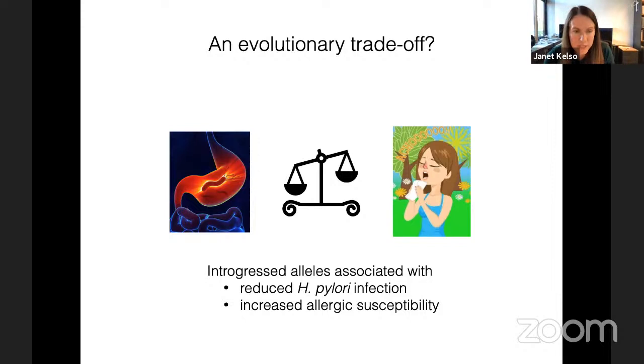Now, just to be clear, I'm not saying that these alleles are responsible for resistance against Helicobacter pylori. I think what we're seeing is a signal. We just have data for Helicobacter pylori. It's probably a more general signal of resistance to potentially many pathogens. And there have been some papers speculating that this locus is associated with plague as well, that there might have been some advantage in the plague from these alleles.